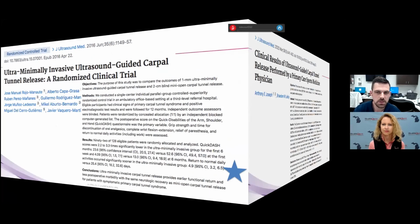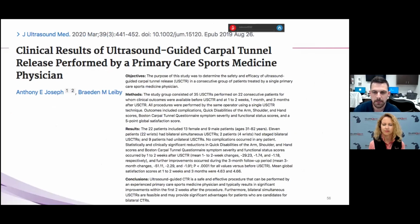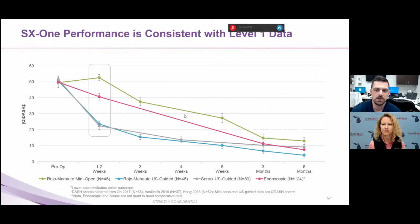Here was one looking at these performed by someone like myself, a primary care sports doctor, not specifically a hand surgeon. He did 22 cases and they were relatively safe and effective. When you get to 6 months, it's all unchanged, right? But what we're talking about is, A, they don't need surgery, so they don't need the risks of anesthesia and that kind of stuff. But B, they might have a little quicker resolution of things.